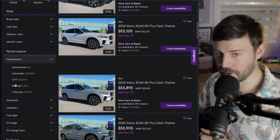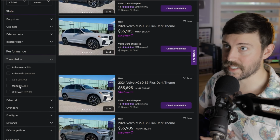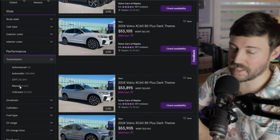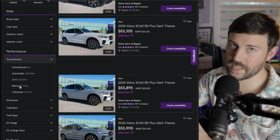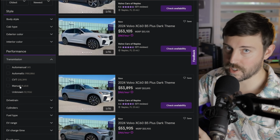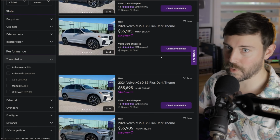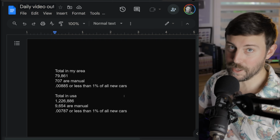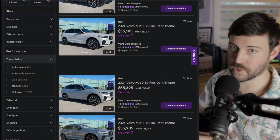Where's this at? Right here. Lower percentage. So it's a little less than 0.8%, where here in Florida, it's closer to 0.9% of manual transmission cars. Obviously, being in a nice warm climate is going to increase the take rate of manual transmission cars with convertibles, coupes, that sort of thing. So it doesn't really surprise me we have more manuals here, but I just want to run the math for you guys. Absolutely insane how hard it is to get your hands on a brand new manual transmission car.